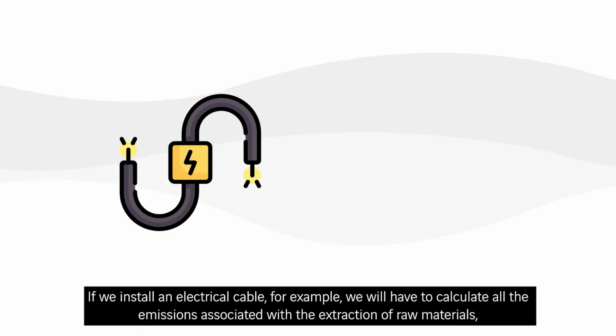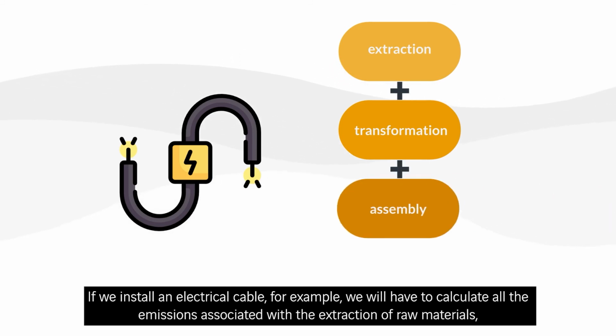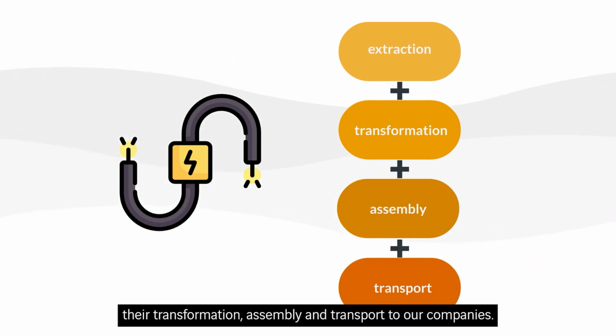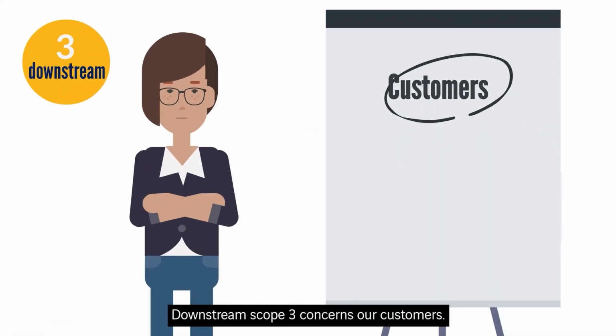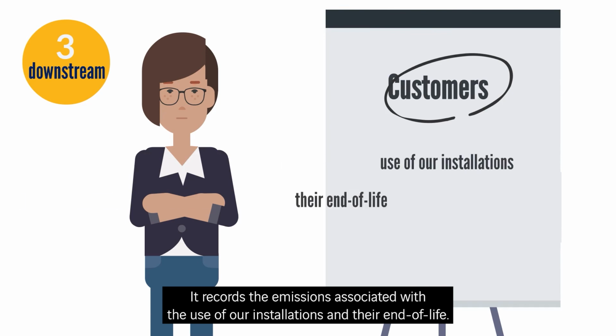If we install an electrical cable, for example, we will have to calculate all of the emissions associated with the extraction of raw materials, their transformation, assembly, and transport to our companies. Downstream Scope 3 concerns our customers. It records the emissions associated with the use of our installations and their end of life.